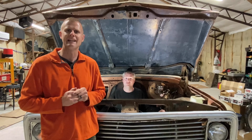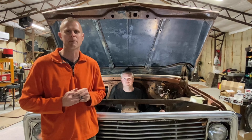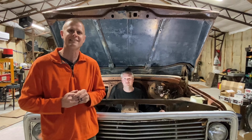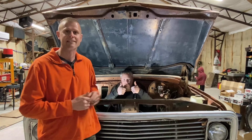Well, luckily a guy named Martin hit me up a couple days ago and said, hey, would you be willing to go through and sell this as a rolling chassis? Well, I was a little bit hesitant at first because I'm not a big fan of parting out a pretty decent old truck. But after listening to his plans, he kind of changed my mind. Well, that and when money talks, Garrett and I, we listen.